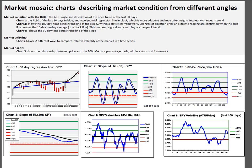You can see the 6-month time series of that slope and its 10-day. The percent stretch compared to the 200-day moving average is nothing exceptional here at about 11%. We're still right at the 6-month moving average, and we're not extended by any means. And volatility is normal by both measures of volatility.